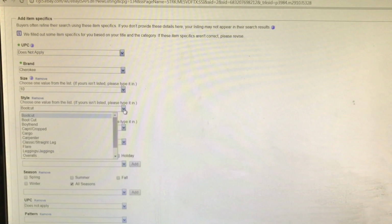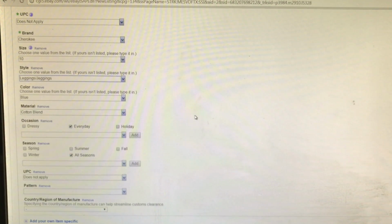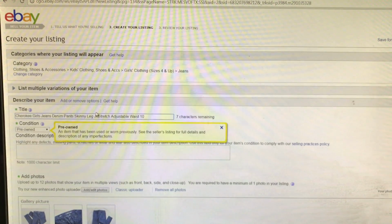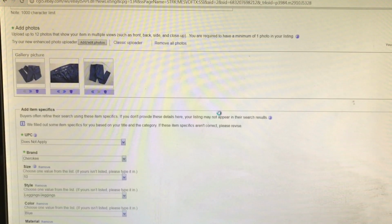The size is 10, the cut. Let's see if they have slim or skinny. Straight leg, nope, that's not it. Jeggings. Oh, that's what we should have put in the title. Duh. Okay, so here goes our little size. And now it gives us 9 characters. And we are going to add it right there. And it says so right on the jeggings. Doesn't like my spelling for some reason, but that is correct unless I'm going blind. Okay. Now our title is even better. I'm going back.